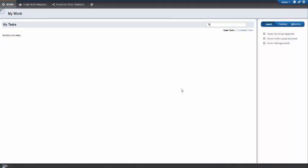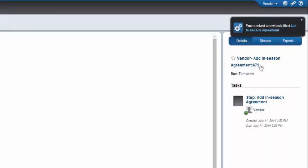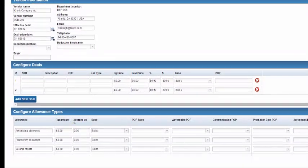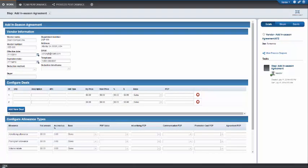The process to create an in-season agreement is the same as what we did for annual agreements. The vendor will start a new process in his portal to create the agreement. He adds in the deals and the allowances he's going to offer. Then he reviews the agreement and submits it. As before, the pending agreement will appear in the work queue for category managers. The category manager can approve or reject the agreement, and the vendor will have the opportunity to add additional terms that will make the proposal more useful for our retailer.